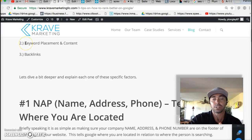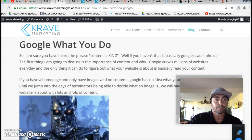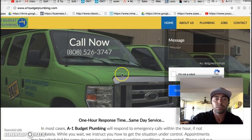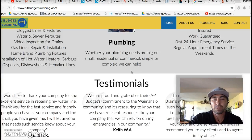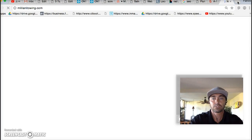The second factor is keyword placement and content. Using A1 Budget Plumbing as an example again, we want to look at first how much content they have. This wouldn't be the best example of a website that has tons of content. Let me show you one of our clients' websites here. Let's go to Mililani Towing.